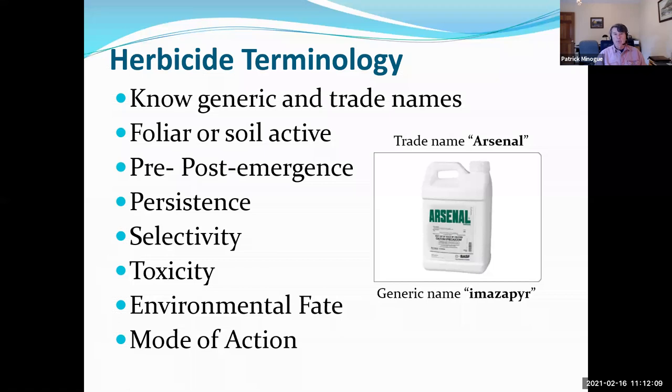Okay, persistence, how long it lasts in the environment. And that's affected by many things, including the amount of moisture available in the soil. Microbial activity is very important in breaking down the herbicide molecules into molecules that are not herbicide active. And also sunlight is active in them.